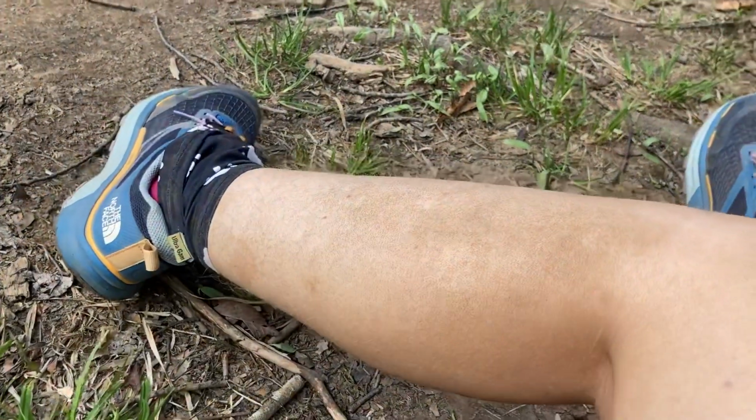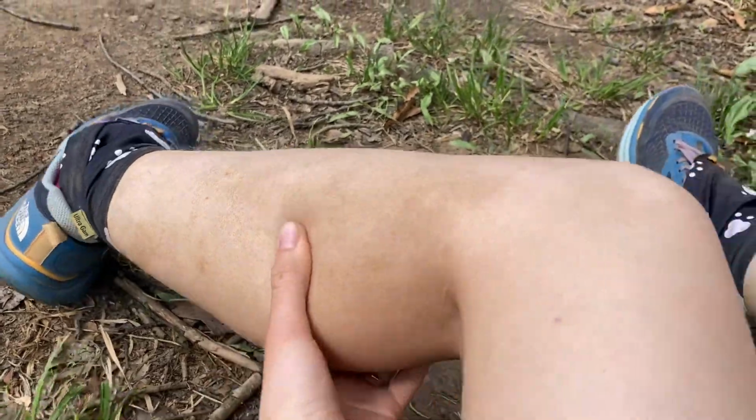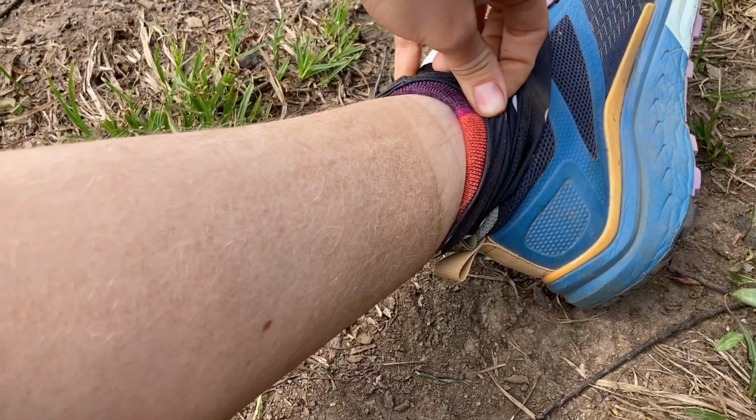Yeah, it's just after 4, so I'll be getting to the shelter in hopefully no more than the next half hour. I just noticed how absolutely dirty my leg is. Like the top of it's kind of okay, and then the back and the bottom are disgusting.